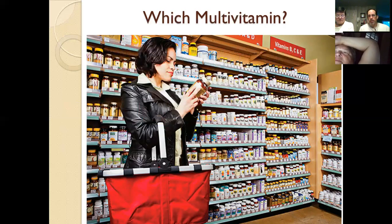The other problem we run into when it comes to supplements is that this isn't something we take every once in a while. This is something we're going to take every day. So we need something that's safe and we need something that's effective. So what do we look for? We're looking for a good multivitamin. We know today that for most micronutrients, the recommended daily allowances are not sufficient, and that optimum intake usually needs to be higher than what the RDA calls for.